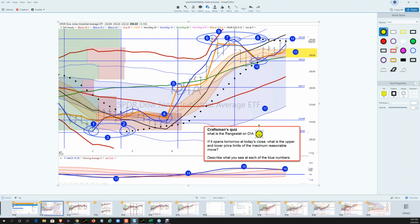5 times out of 6, it won't exceed the maximum reasonable intraday move. Are we saying it can't move? No. We're just saying that if it moves beyond that, that would be an abnormal move. But anything short of that would not be unusual. That would be a normal move, anything less than a range stat.